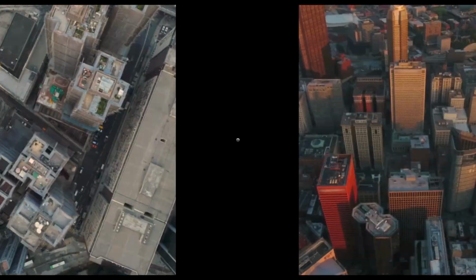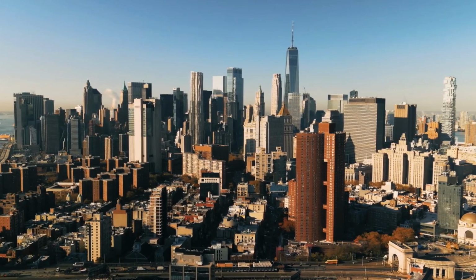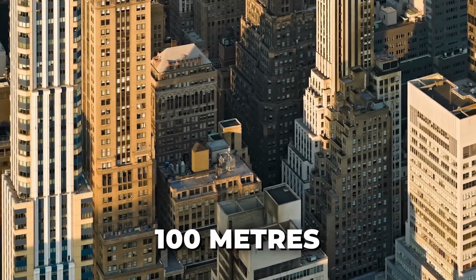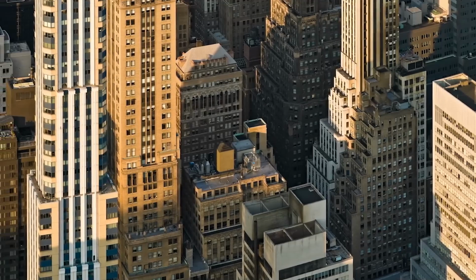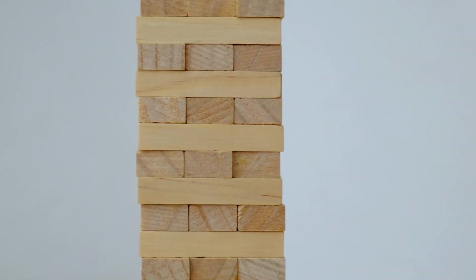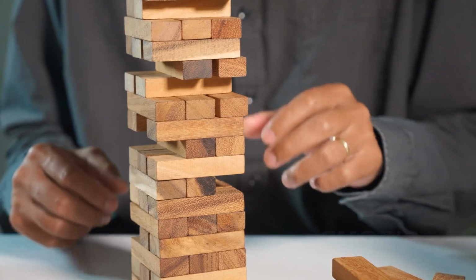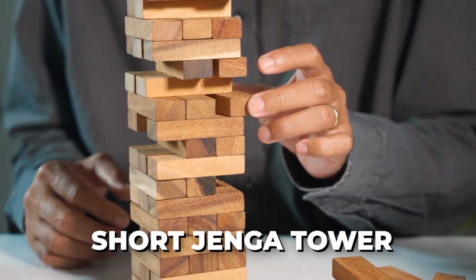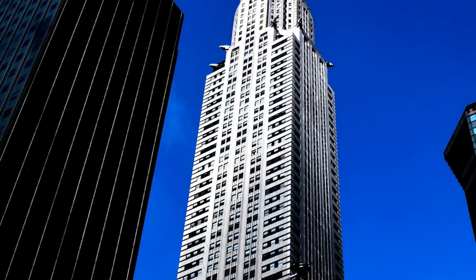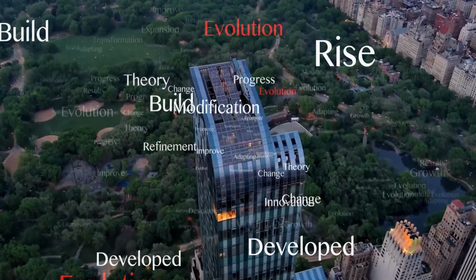Now, there is no universally accepted definition, but modern sources define skyscrapers as being at least 100 meters tall. Isn't it surprising how none of these seemingly stick-shaped towers fall? Yet your short Jenga tower can't seem to withstand one pull of a block? Well, tell your short Jenga tower to get these tests done. Disclaimer though, in most cases, there is no universal list of tests that every skyscraper has to pass.